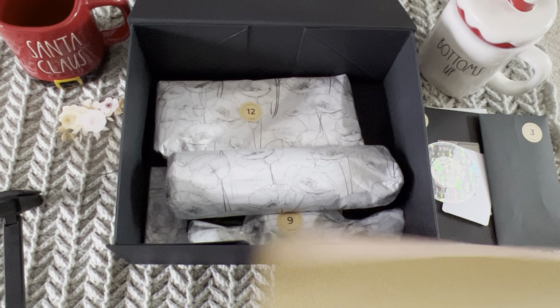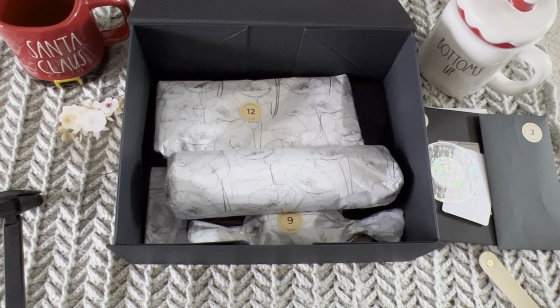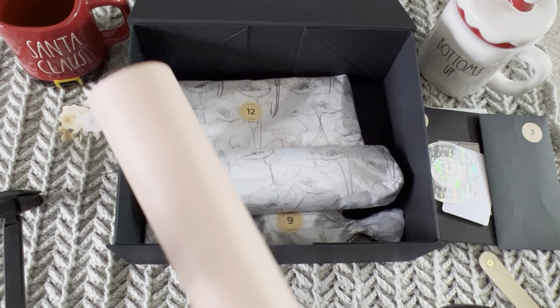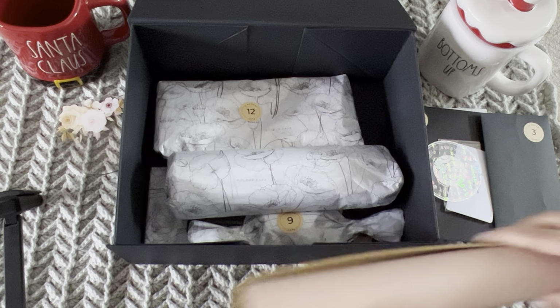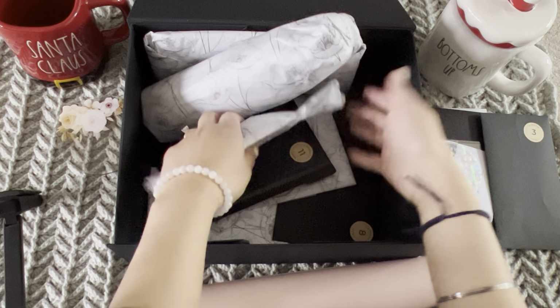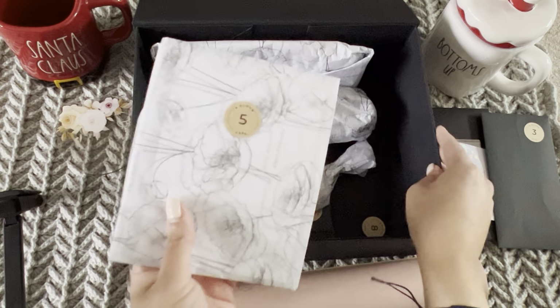Let's put you to one side. Oh, it's gold on the other side. Oh, double-sided. Look, it's gold or pink. You can pick, depending on your mood. Gold for Christmas, pink for spring. Right, let's put you in frame somewhere. Let's put you here. That was four. Right, five. I remember seeing five. Here we are, five.